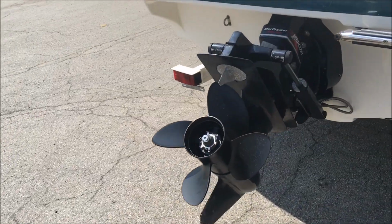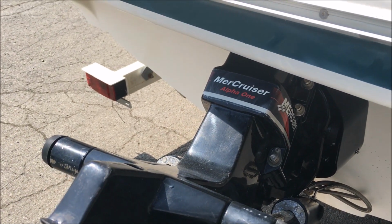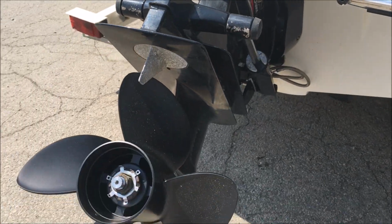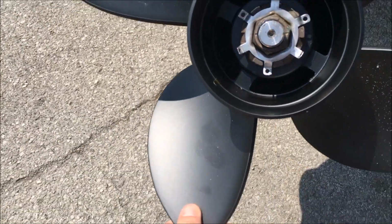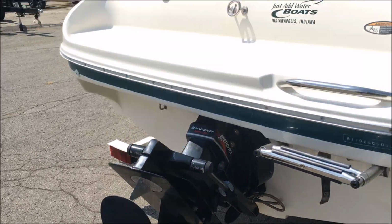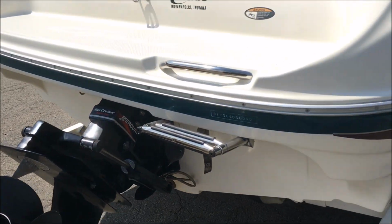You'll see our outdrive here. It is a Mercury Alpha 1 paired with the Cruiser 3-liter. It's a 120 horse motor. Plenty of power to get this thing up on plane, especially with this brand new 4-blade prop we put on. Plenty of power to pull up a skier. It's probably a 45 to 50 mile an hour boat, honestly.